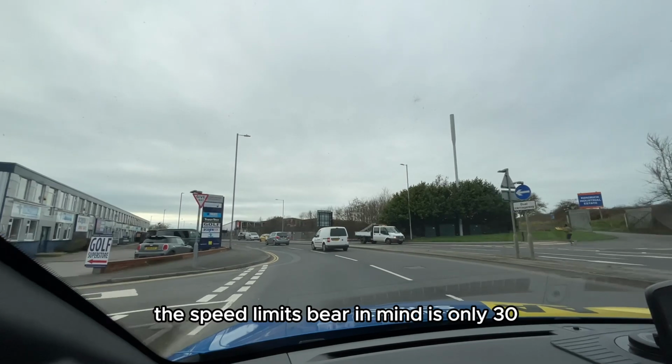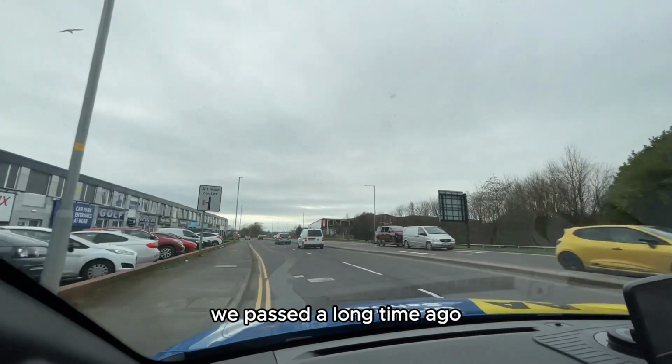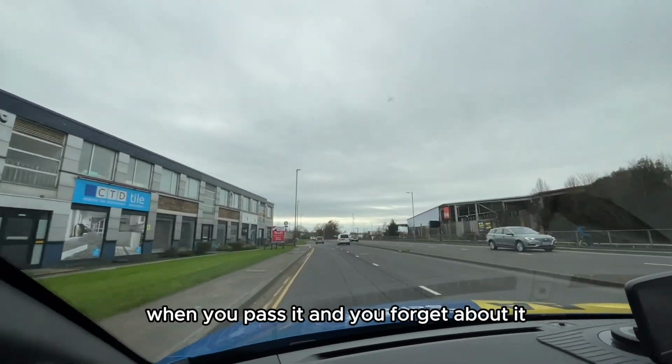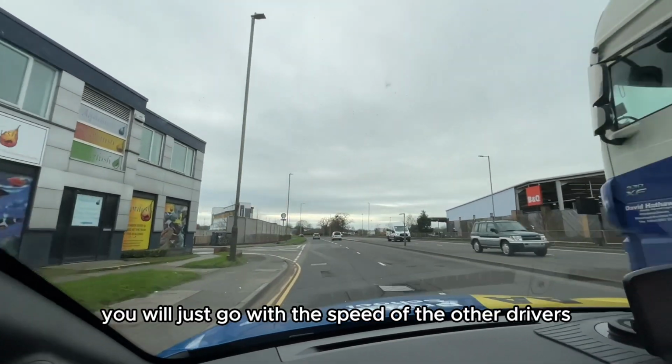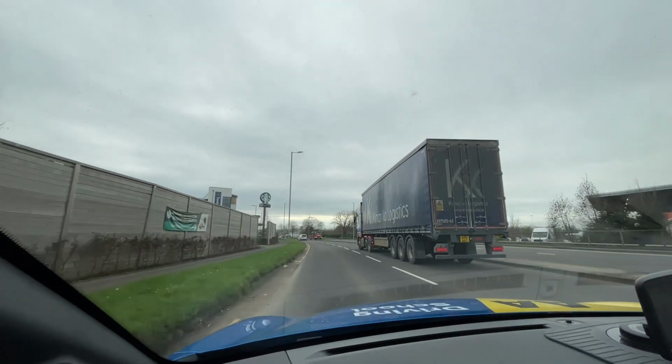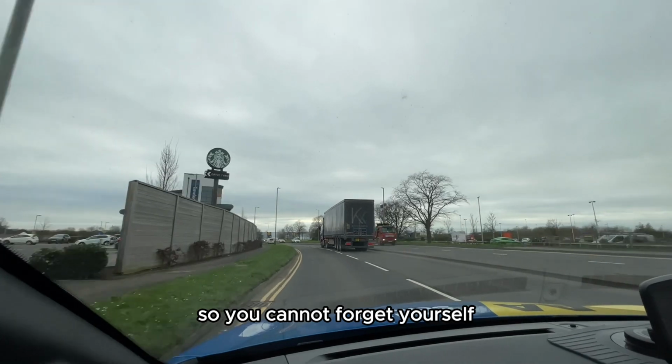The speed limit, bear in mind, is only 30. We've passed the sign a long time ago, and that's how you get in trouble. When you pass it and you forget about it, you will just go with the speed of the other drivers that are not fighting for a license. But you are fighting for a license, so you cannot forget yourself.